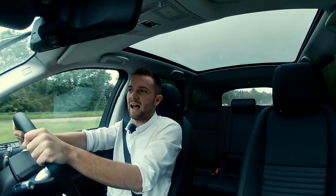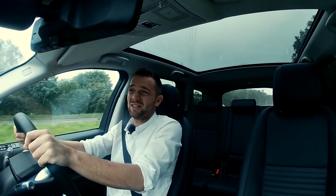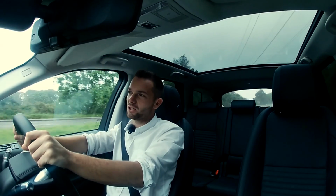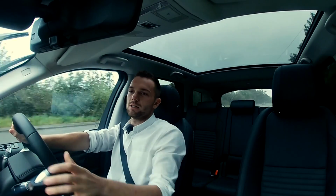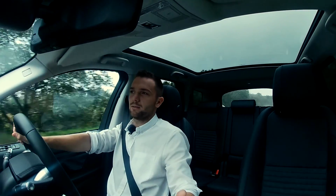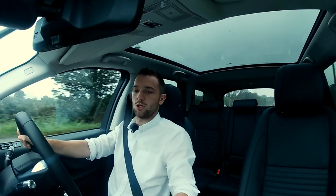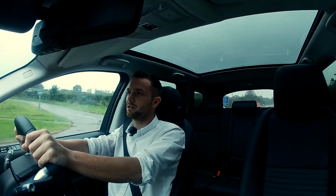Well, no, it hasn't. It feels just as sure-footed, just as comfortable, and just as easy to drive as the previous Discovery Sport. It's just such a really nice place to be in here. The new dashboard and the new center console is great. It's so simplistic and so easy to use. The ergonomics of this interior are spot on. Everything is exactly where you would expect it to be.